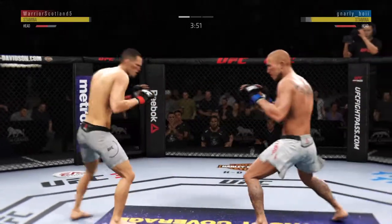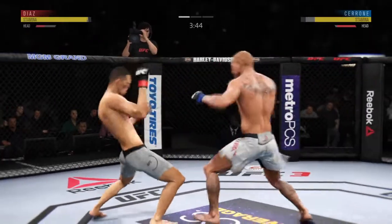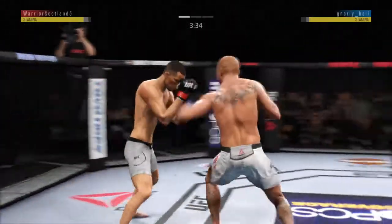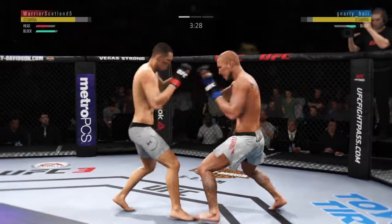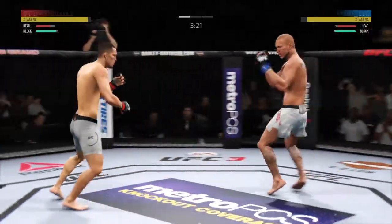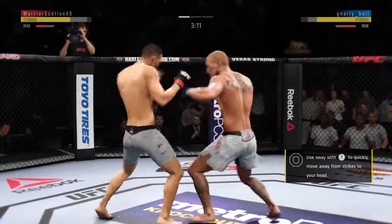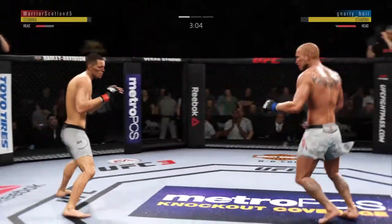High kick. Effective punch there by Diaz. And a right behind it. Cerrone's strike attempt there is blocked. Oh, he lands a good, big left hand there. Oh! What a wild exchange! Body kick, look at that. And now starting to snap off that jab. Oh, what a combination. Powerful left hand.